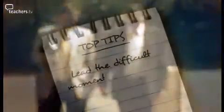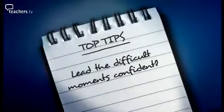So that's all about how to make sure your inspection goes well. But it's a rare inspection in my experience when there isn't a small wobble or something doesn't go quite as you'd planned. My advice is that you lead the difficult moments confidently.